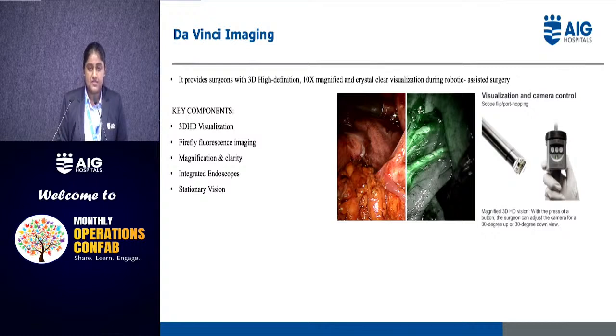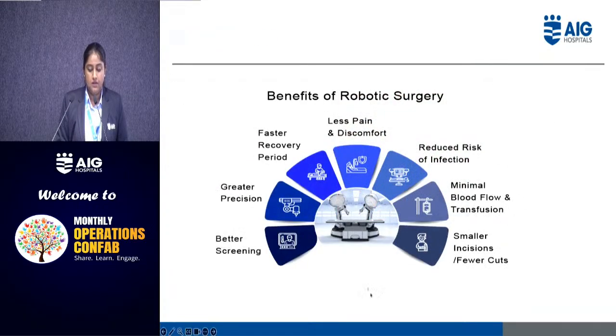As I previously discussed the benefits, when we compared the robotic surgery with the other two traditional methods, the incision is very precise, 0.5 to 1 centimeter. So the incision is very precise, so the patients get to recover faster when compared to the other traditional methods. Hence, there's very less pain and discomfort. As the incision is very small, there's less chance of getting infected. And it has a better screening also. As I already told, 3D HD view is there for this robot.